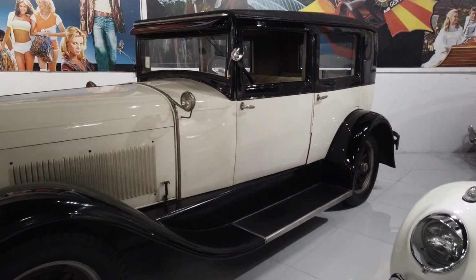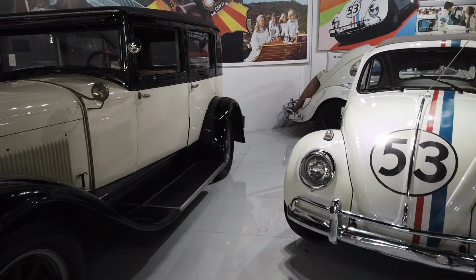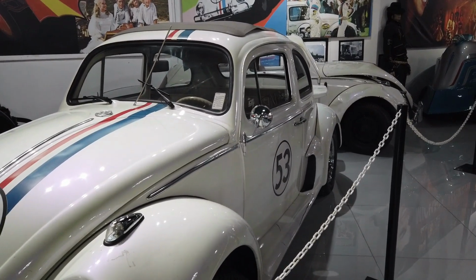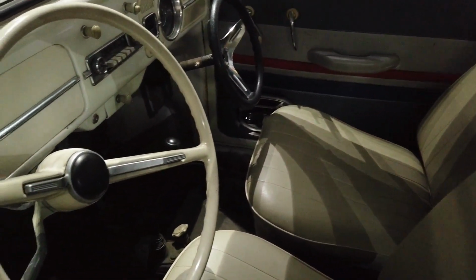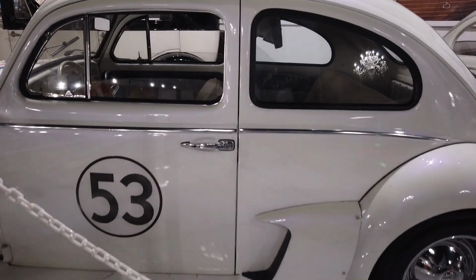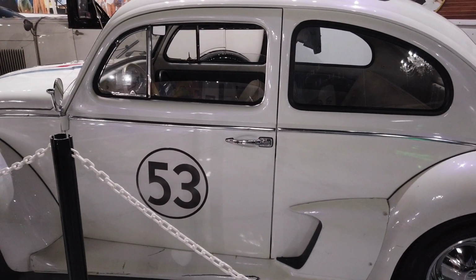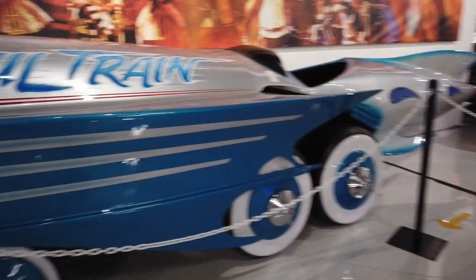Chitty Chitty Bang Bang. There's the car from Chitty Chitty Bang Bang. And of course, everybody loved Herbie. There's the car from Herbie the Love Bug. Herbie Fully Loaded. So this is the car from Herbie Fully Loaded. There's the Soul Train, Michael Jackson car.